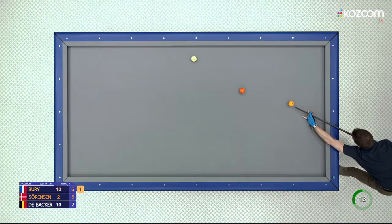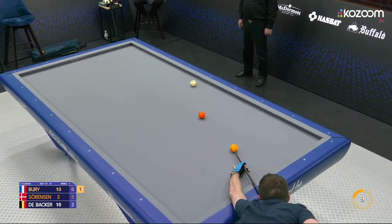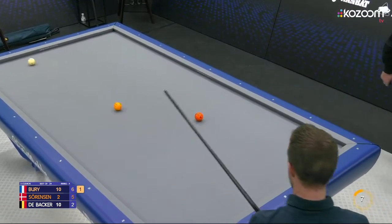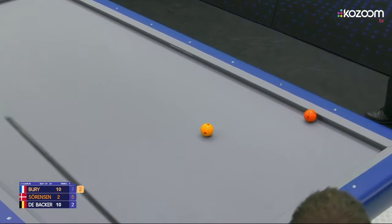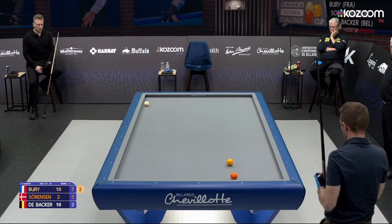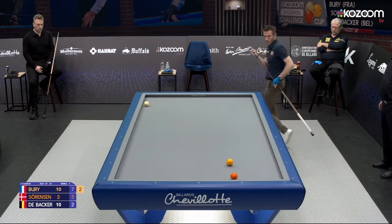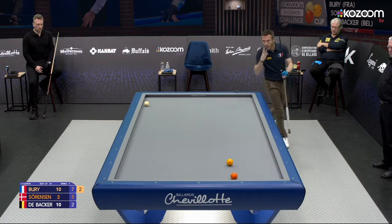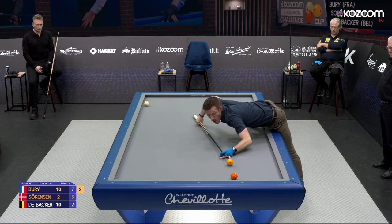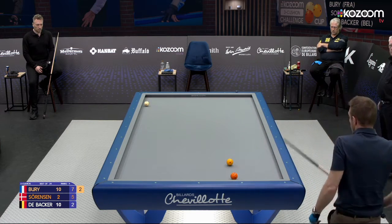There is a thin hit here on white. Very thin. Good shot. Now it's getting interesting. There is a shot here thin on the orange, but I'm not sure. He can't see this. Can he really play this? I don't think that is something.